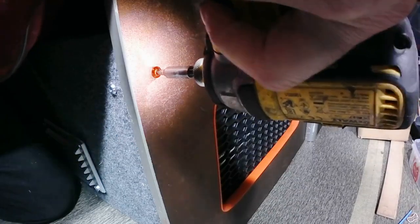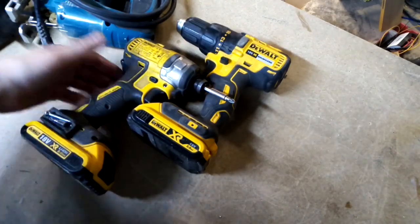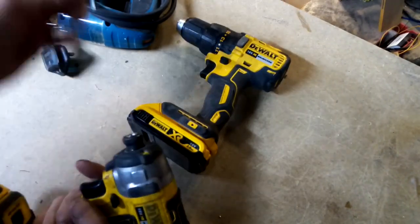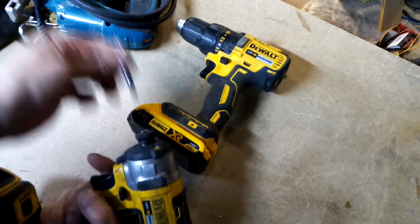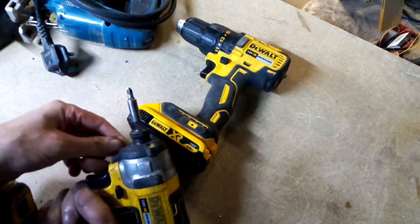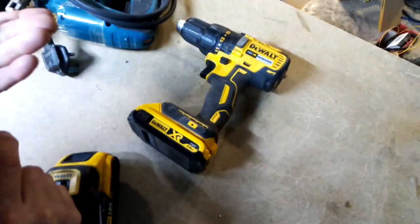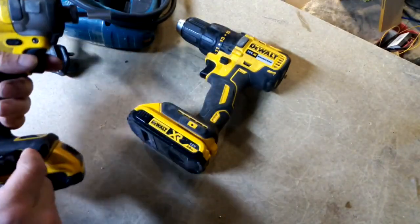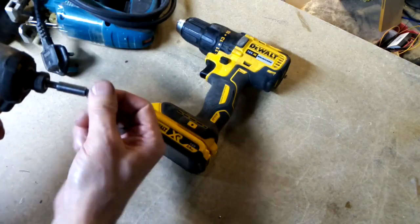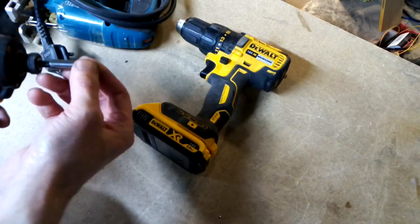It doesn't have to be expensive, it can be one of the cheapest. One good thing is how quickly you can change the bit, with just one move we change from PZ2 to PZ1.